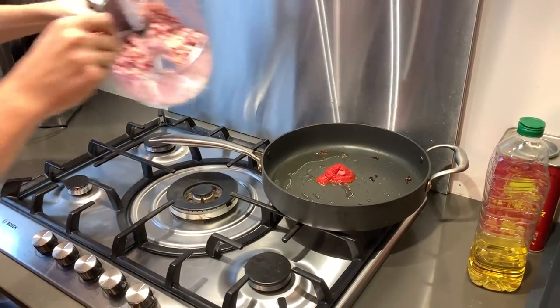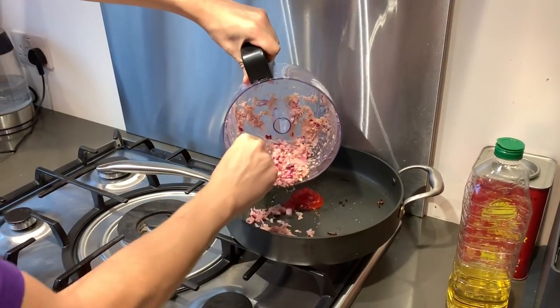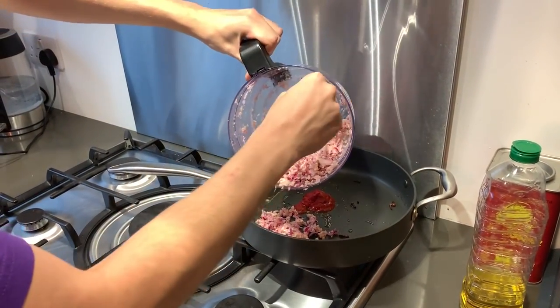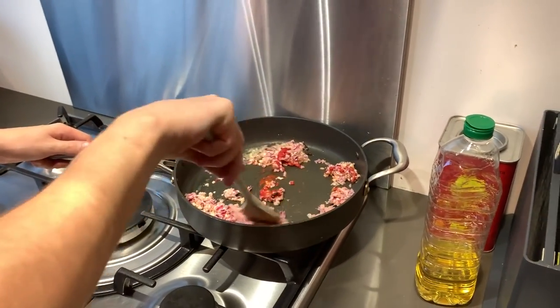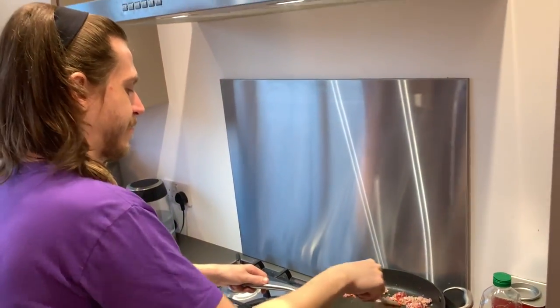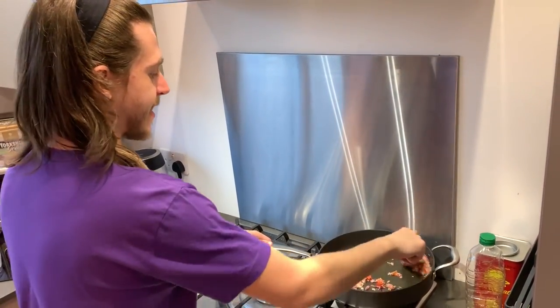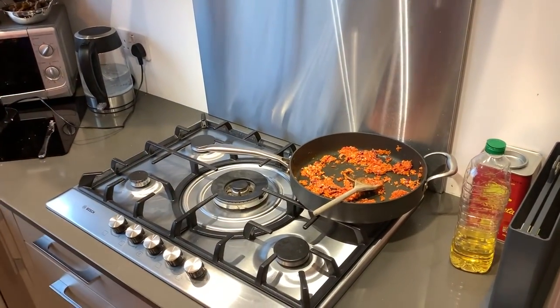Like this. It's going to be delicious. Okay, right. Professional chef, everyone. Gordon Ramsay, eat your heart out. Okay, right. And now we play the waiting game.